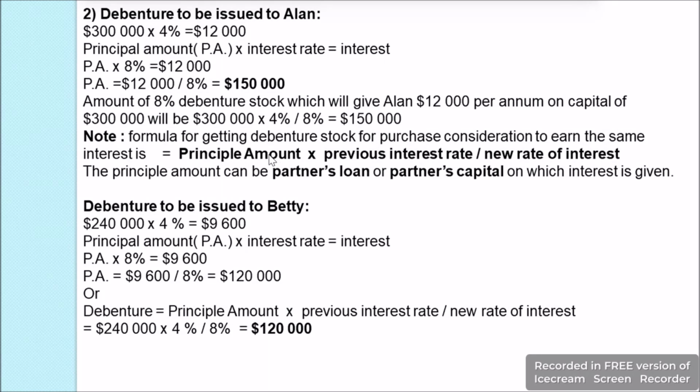This principal amount can be the partner's loan which has been given on interest, or the partner's capital if we are talking about interest on capital. So this will be the partner's capital times the previous interest rate divided by the new rate of interest. This is how we have done it. 300,000 was the principal amount, the previous interest rate was 4% and the new interest rate for debenture is 8%. So the total amount of debentures which will be issued will be $150,000 for Alan.